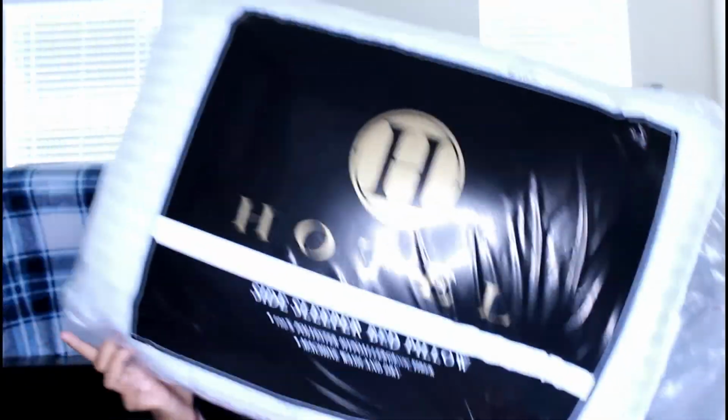Oh, I got these double pillows, these hotel style pillows from Ross. See, I'm all over the place. I cannot. Then we got these shelf liners from Tuesday Morning because I don't like my touch.